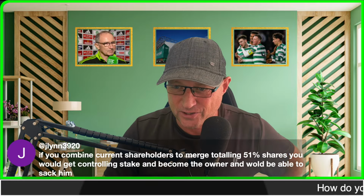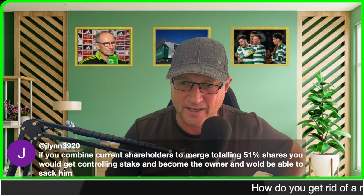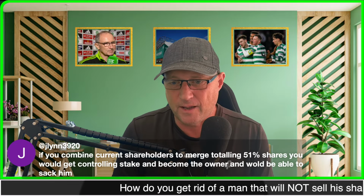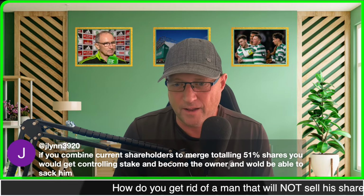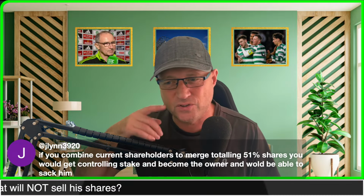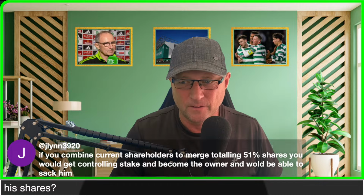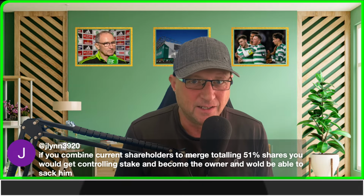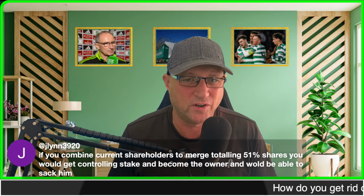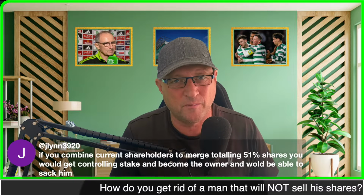If you combine the current shareholders to merge in a total of 51%, you would get a controlling stake to become the owner. Yeah, I don't think that's the way it works, because the shares are all individual. I'm not sure how that would work, because then you would have a committee, and then you would be fan base run. And is that the way that we want to go down? Do you want to be run by the fan base?